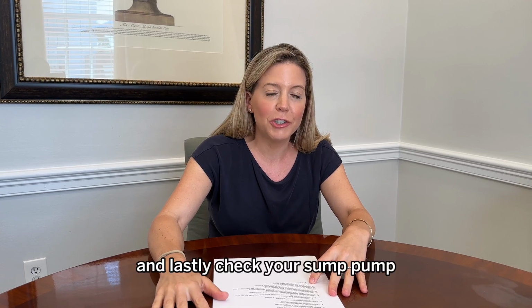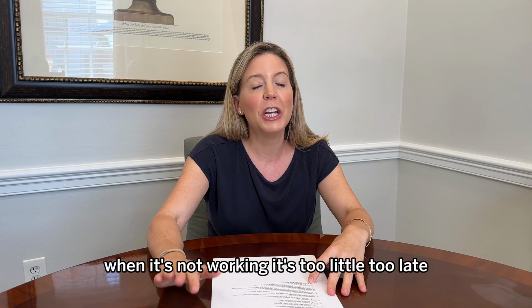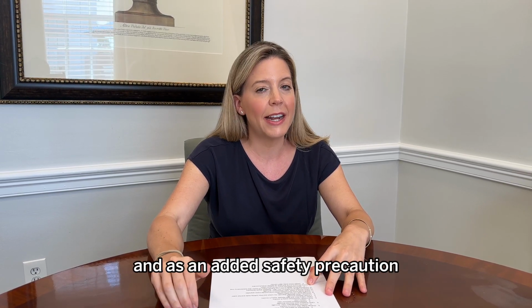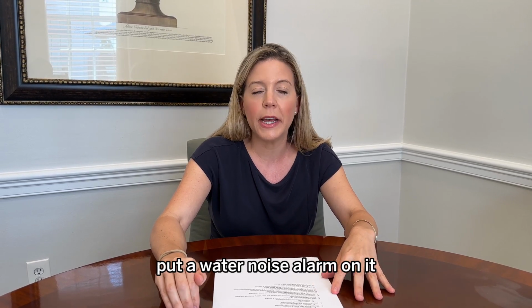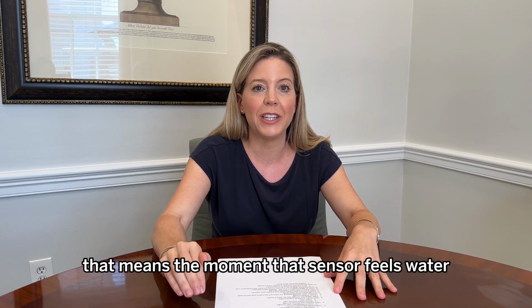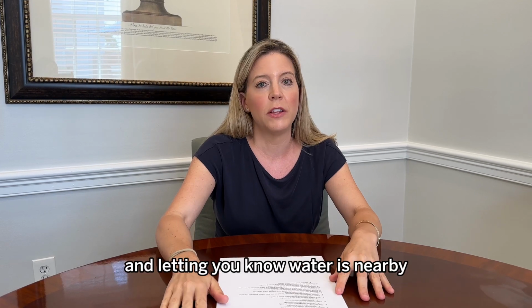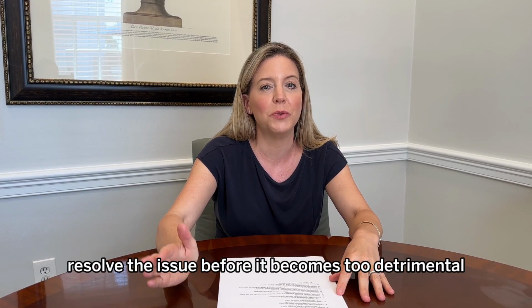And lastly, check your sump pump. You need to make sure it's working. When it's not working, it's too little too late. So you want your sump pump working, you want your backup battery working, and as an added safety precaution, put a water noise alarm on it. That means the moment the sensor feels water, it starts basically screaming at you. Some of them will also text you on your phone and letting you know water is nearby, so you can hopefully resolve the issue before it becomes too detrimental.